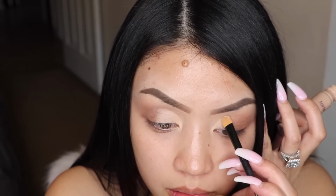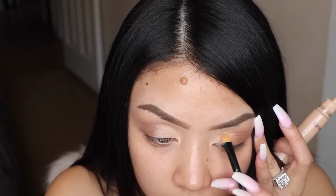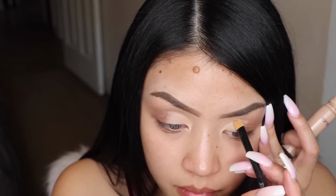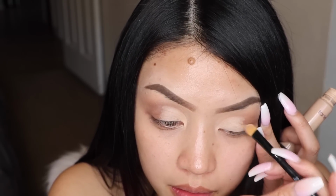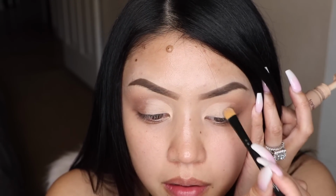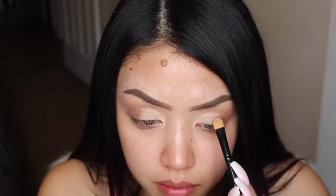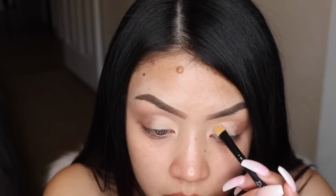I'm also doing the same exact thing on the other eye. And with doing a cut crease, I feel like it's really important to have the right brush, you know, just because it has to be really precise. And this is the brush I use to actually carve up my brows. I absolutely love this brush.